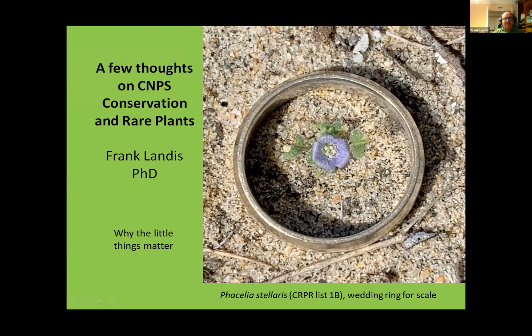That plant, by the way, if it helps you for scale, that's my wedding ring, and that's a Phacelia stellaris, otherwise known as Brand's Phacelia at Silverstrand. So we get some small plants around here. Anyway, let's see if this is going to work.